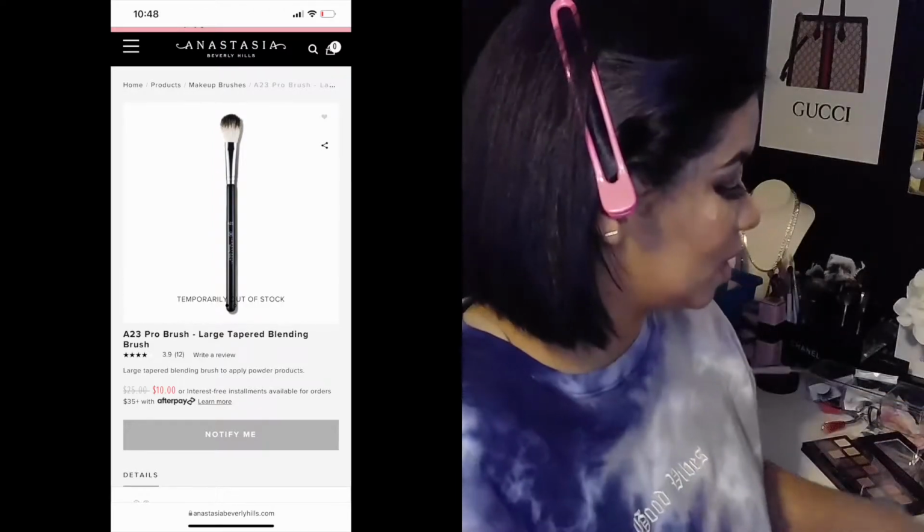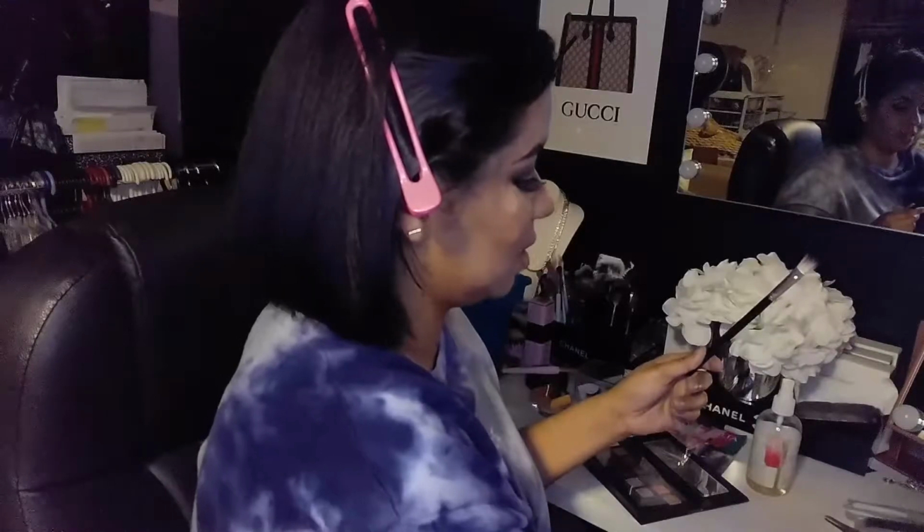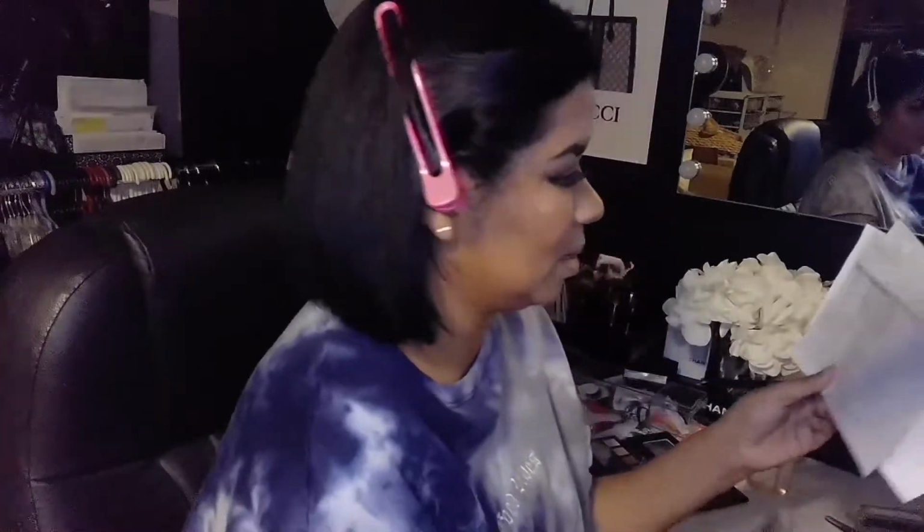So I'm kind of nervous because Anastasia has been hitting it way out of the park tonight, and I feel like this being the last one, this is going to be the one that messes up. This brush is so pretty to just look at. I don't know why they're calling it large. I think it's really small and precise and very dense. I don't know. Maybe I'm losing my mind.